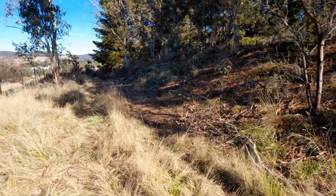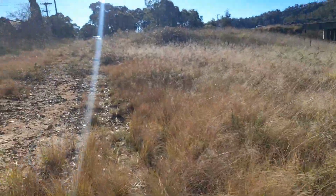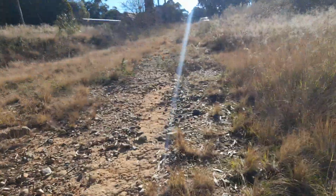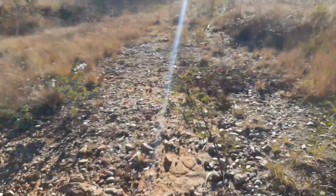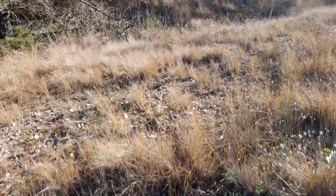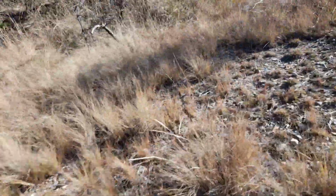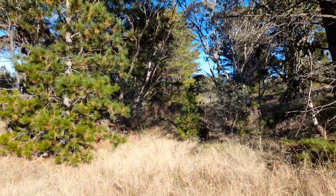West of Lithgow, just north of Bowen Fells. B-O-W-E-N-F-E-L-S. Bowen Fells. I'd say this here was the road here, maybe even that cutting. Let's have a look. Let's see if there's any concrete when they broke it up. Could have been in there too, you don't know.